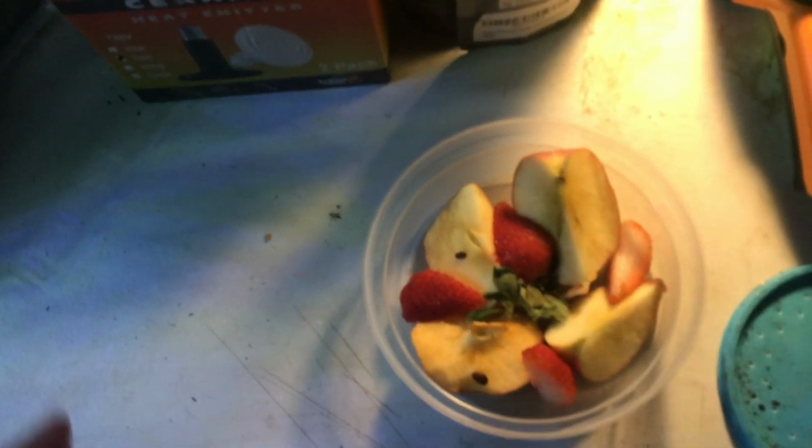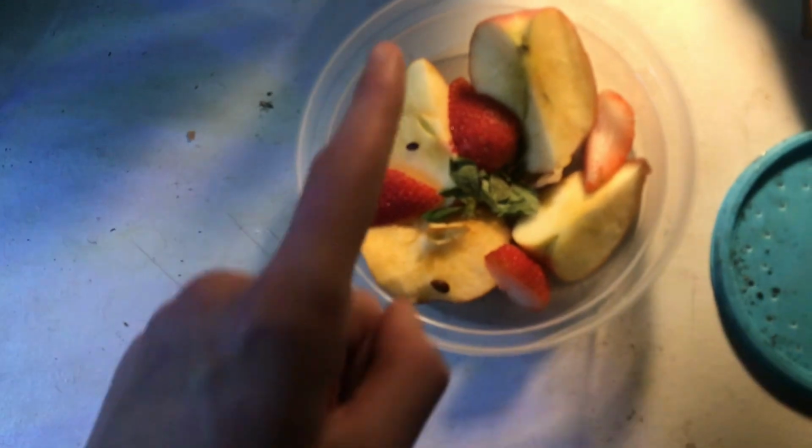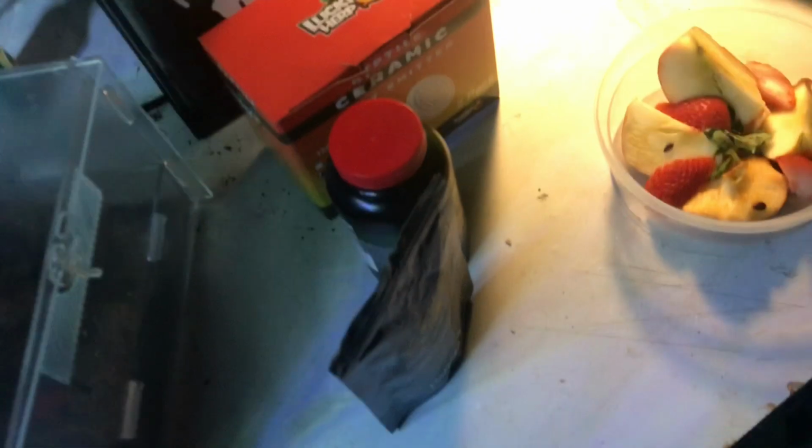To feed all my cockroaches, I gotta prepare their dishes, and I have some strawberry leaves right here, some strawberries, and some cut up apples that are already pre-cut and ready to feed. Right here, I have my Repashy Bug Burger and my gecko diet. I'm gonna mix those together and prepare it in their dishes and serve it.